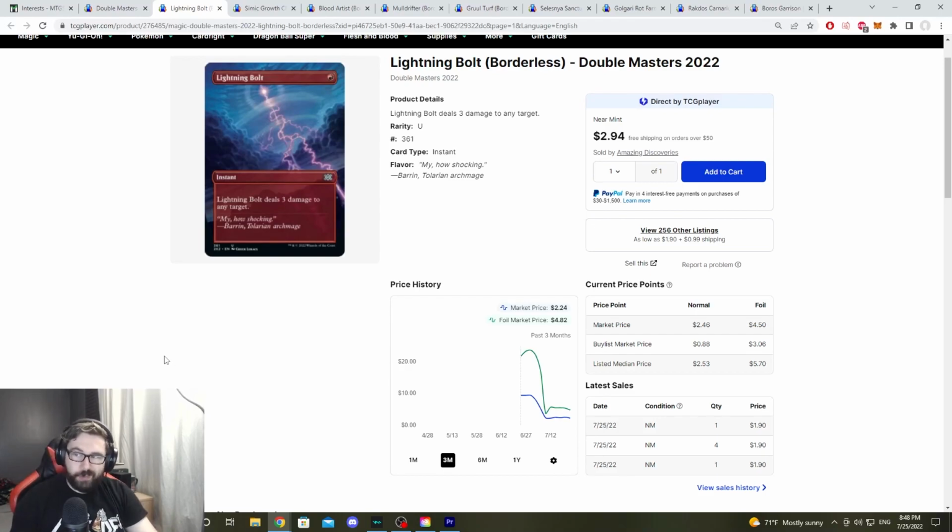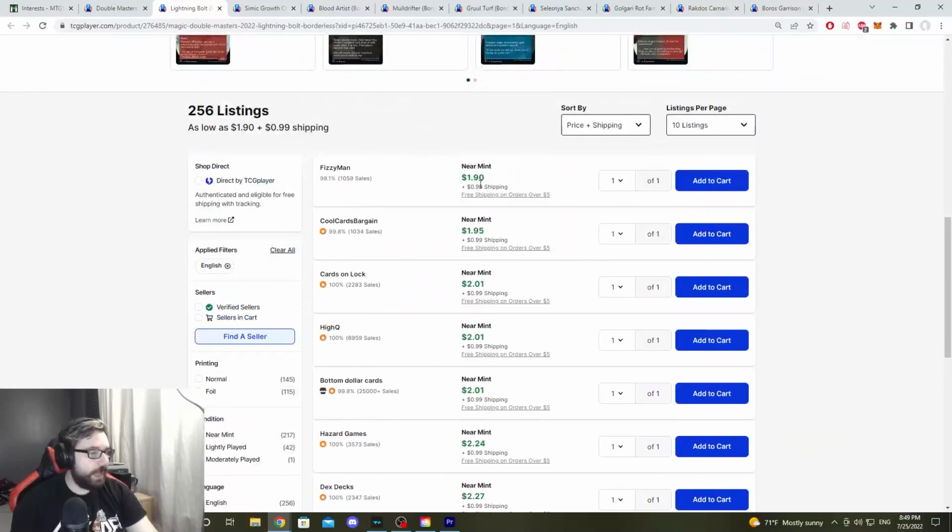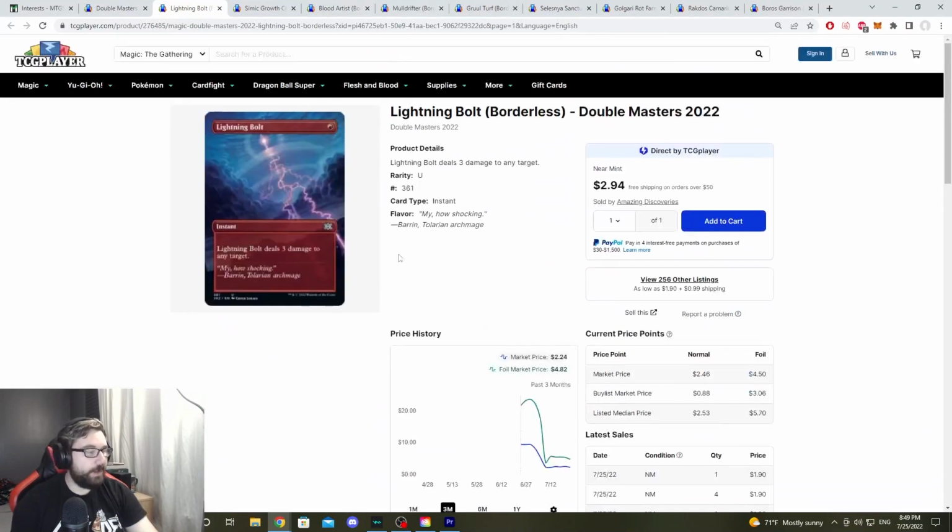So let's talk Lightning Bolt. How about we do that? So Lightning Bolt has gone down a little bit, but it's still under $3 for you to own, or under $2, I guess, theoretically, other than shipping. You can go ahead and get a Borderless Lightning Bolt, which is pretty cool for those of you who play red. Honestly, the cooler your Lightning Bolt is, the cooler you are. So if you can't afford those tournament ones that are textless and whatever, these will do pretty well.